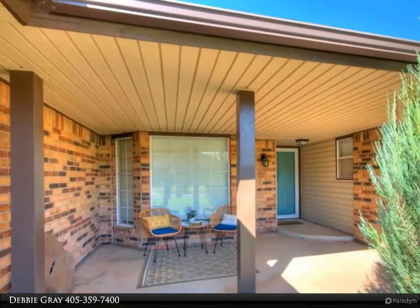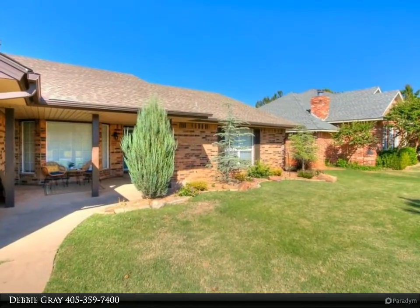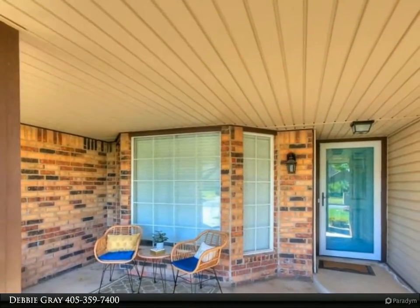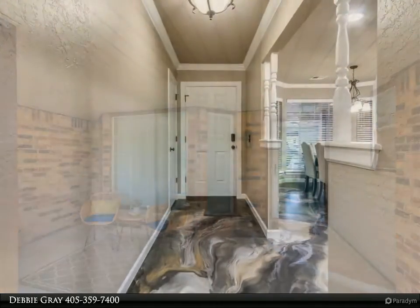The home features new epoxy metallic flooring throughout, new concrete stained countertops, updated cabinetry, sinks and fixtures. So many updates, so it is ready to move right in. Newer HVAC, roof, siding, gutters, water heater, garage doors and fence.